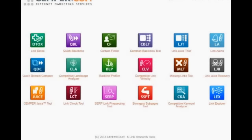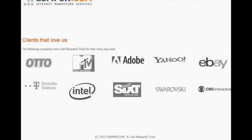Therefore, I built the LinkResearchTools, which today have 18 different tools, different modules for different tasks in link building. So be it competitive research that we'll look at, be it link cleanup with Link Detox, or just quick backlink checks, that is the most common function, if compared to other tools like Majestic or Ahrefs. But we're going to go more into detail about the other tools here, of course, as well.